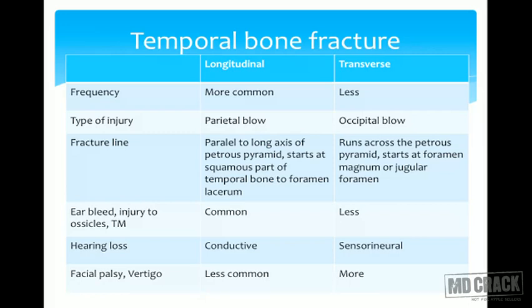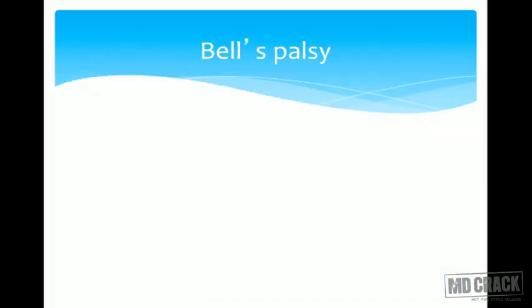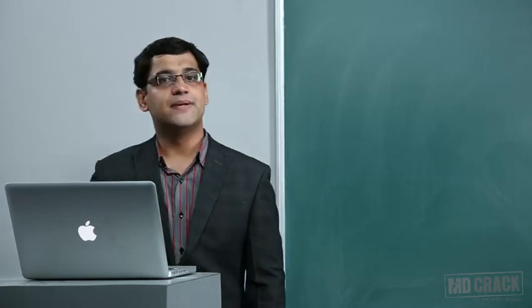Now, ear bleeding, injury to the ossicles and tympanic membrane are more common in longitudinal fractures. So we can see that external ear is more commonly involved in the longitudinal fractures as compared to the transverse fractures. And hearing loss in longitudinal fracture, because of the involvement of tympanic membrane and external ear, is of conductive type, while it is of sensory neural type in transverse fractures. And facial palsy and vertigo are more common in transverse fractures because it is involving the deeper part of the temporal bone.